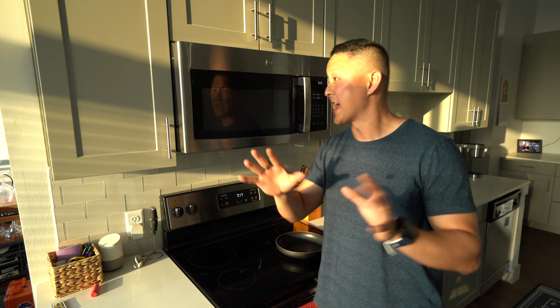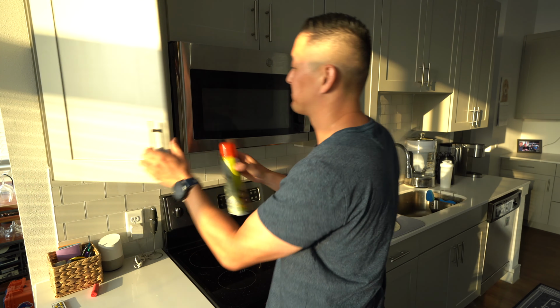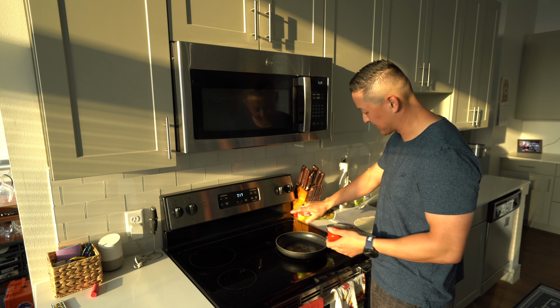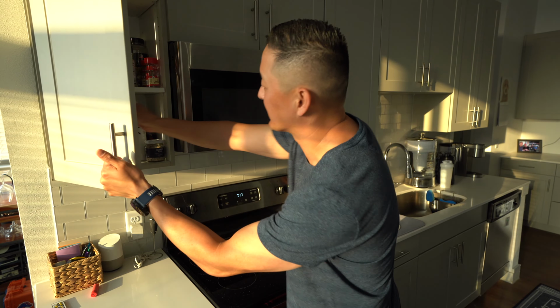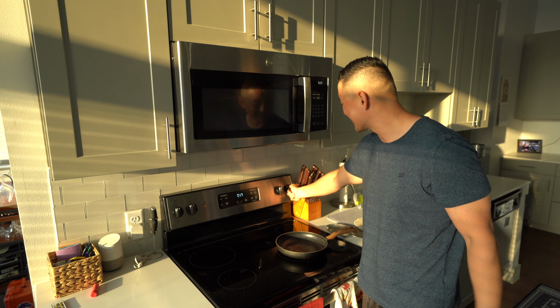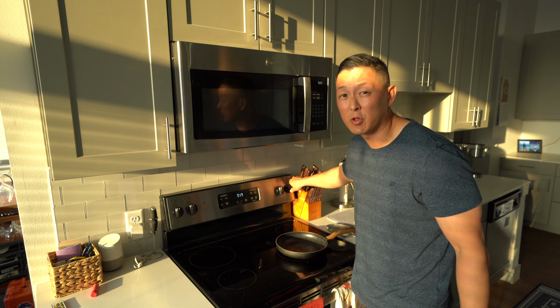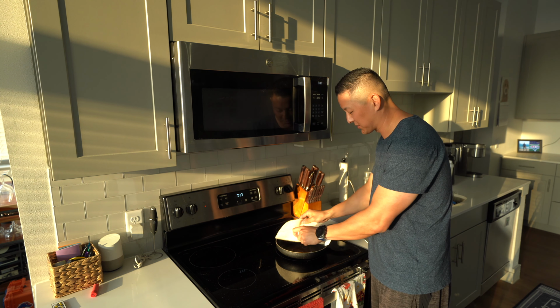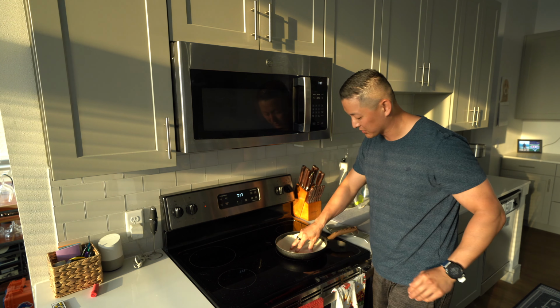All right, so here's where the fun happens. We're gonna take a little bit of some Pam and spray our pan here. Now this is a non-stick, so I technically don't need to do this, but I do think it helps. We're gonna turn this on to a low heat here. We're gonna put our tortilla, which is a little bit too big, but that's not a problem, and you'll see why here in a sec. We're gonna drop that in there.